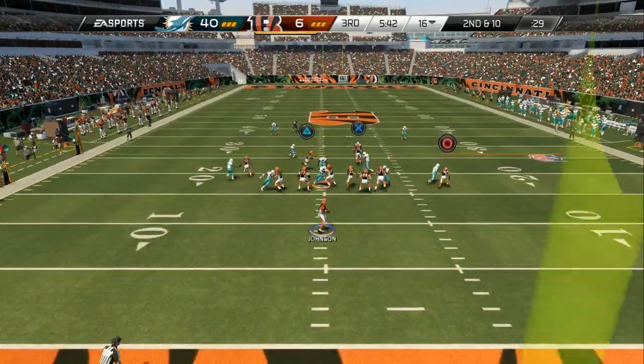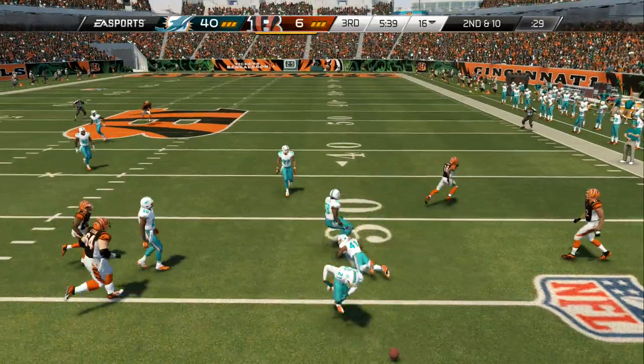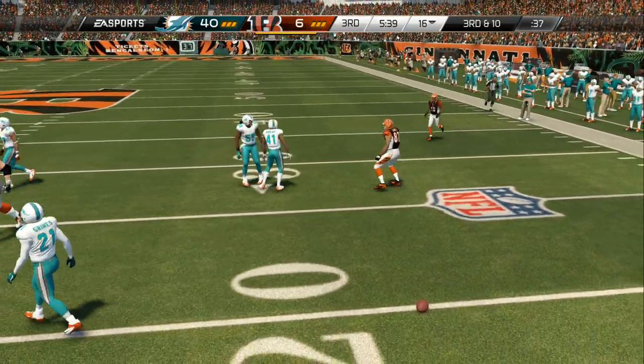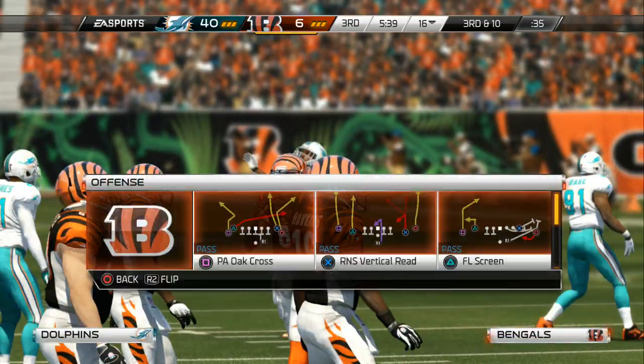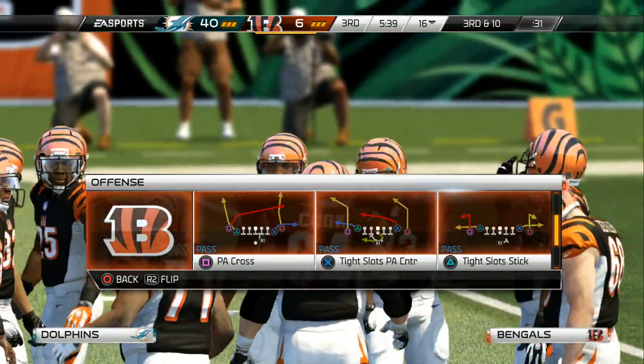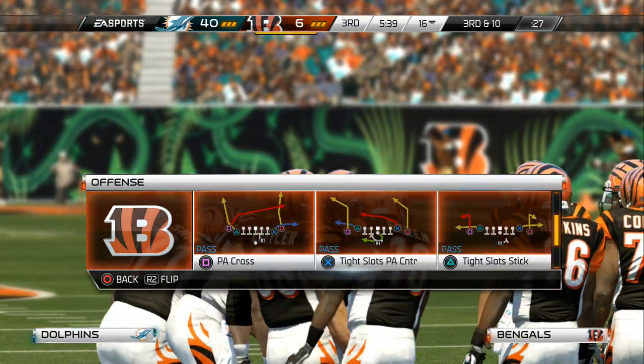Second down following that incompletion. Looking for an open receiver on the right. It was right there, but he didn't bring it in. All you have to do is watch the head of the receiver. When they drop footballs, usually it's because you can see their head move the other way before the football gets there. That's what happened this time, and it's a drop pass.